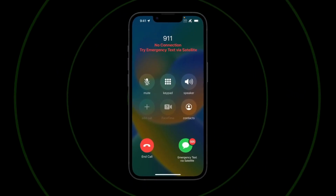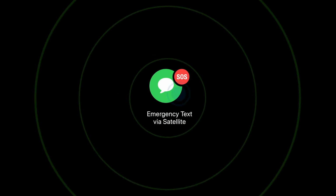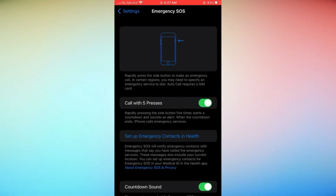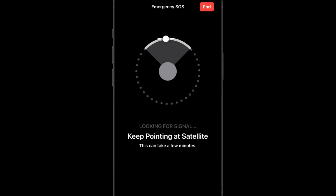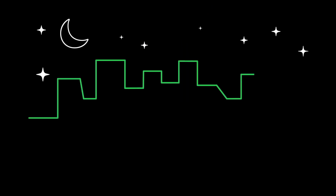Now obviously it won't work inside a room because for satellite communication, you need to be outdoors with a clear view of the sky. Here's how it works. The phone first turns off your mobile service because you only need this feature when you don't have mobile or Wi-Fi signals. After that, it guides you to a clear sky area, and once you're there, it may take a few minutes for the satellite to align above you.